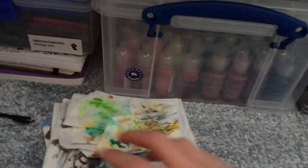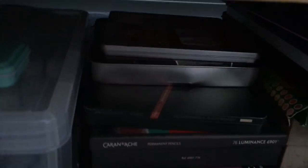So I reorganised this like two months ago, because it wasn't too bad under my bed. I had all my colouring books stashed under here too, but I've reorganised it so I could get to things a bit easier, and also just so it was a bit neater. So okay, I'll just show you some.